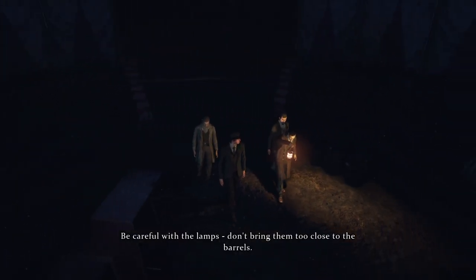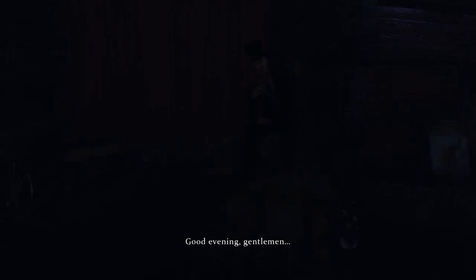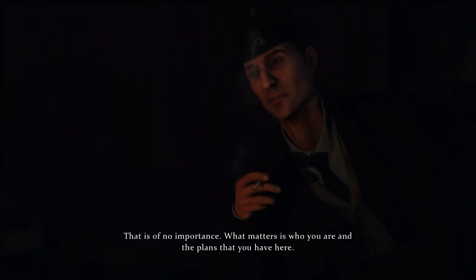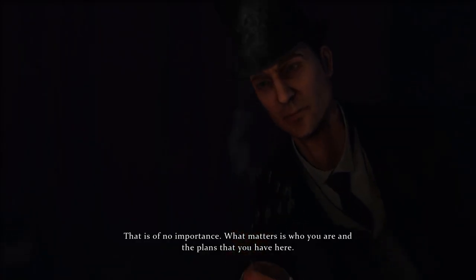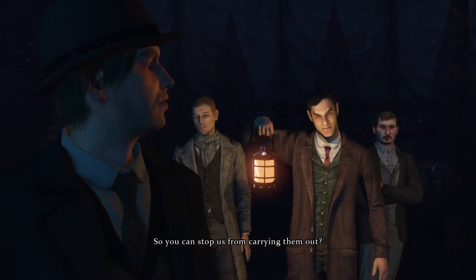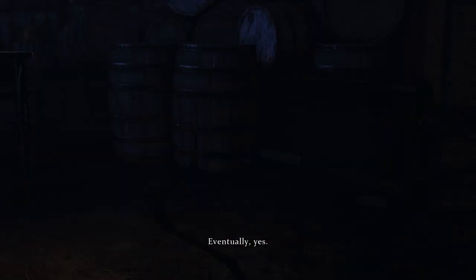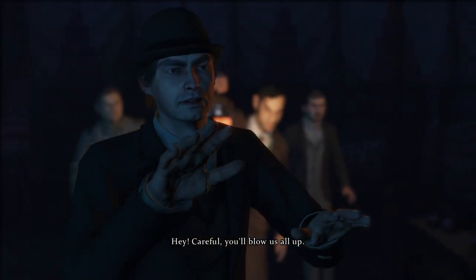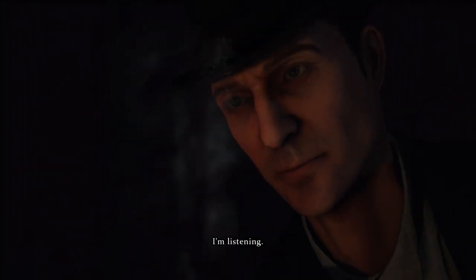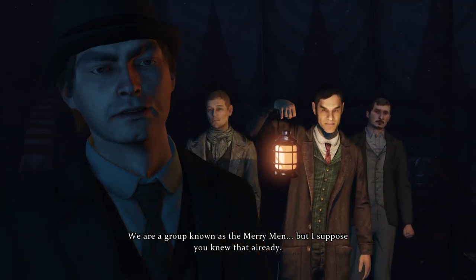Be careful with the lamps. Don't bring them too close to the barrels. Good evening, gentlemen. Who's there? That is of no importance. What matters is who you are and the plans that you have here. So you can stop us from carrying them out? Eventually, yes. Hey, careful. You'll blow us all up. I'm listening. We are a group known as the Merry Men. But I suppose you knew that already.